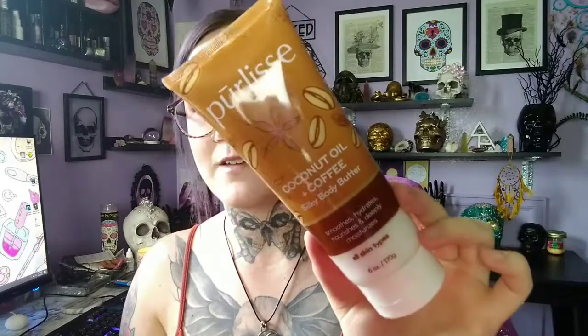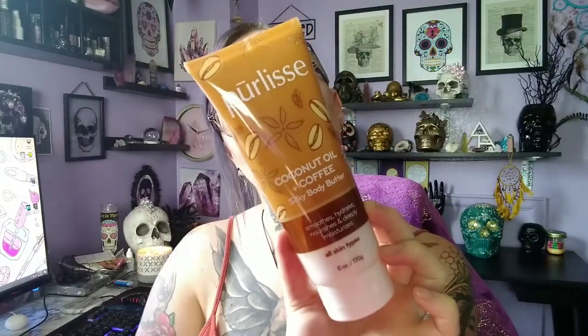So, yeah. Let's see. This one's sealed up. I'm not going to open this one until I'm actually going to use it. I have tons of sugar scrubs right now. This is a coconut oil plus coffee silky body butter. Ooh, I have never seen that they had a body butter before. We're going to go ahead and open this one up and see what this one feels like and smells like.